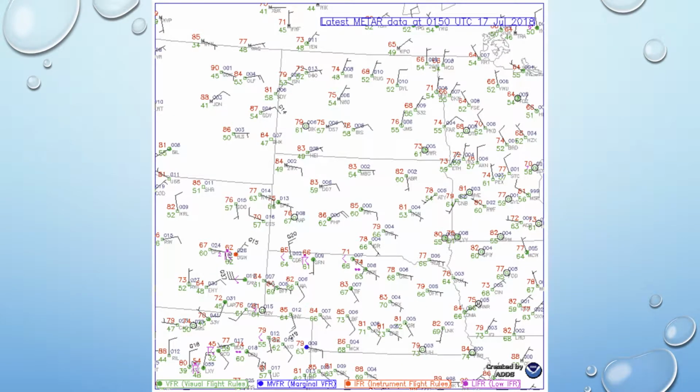This is the latest METAR data for our area. Once again, you can't really read the Grand Forks METAR, but it says 010 at 7 knots for wind, 10 statute mile visibility, and few clouds at 5,500.